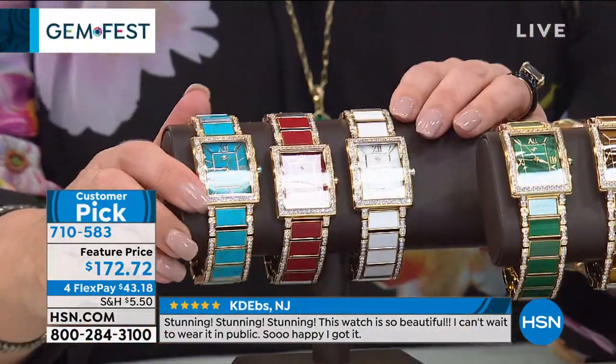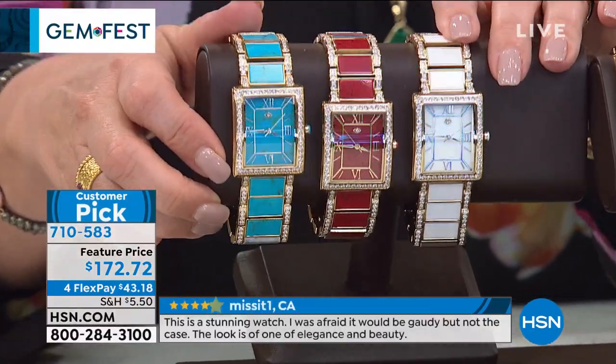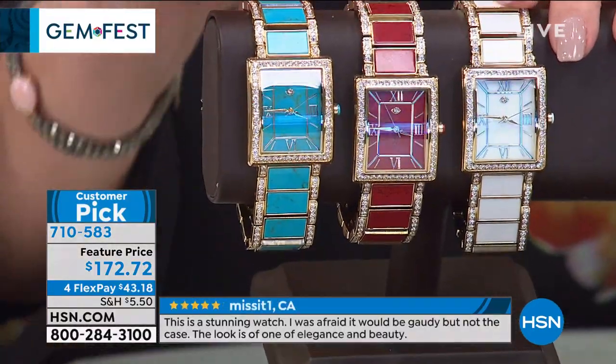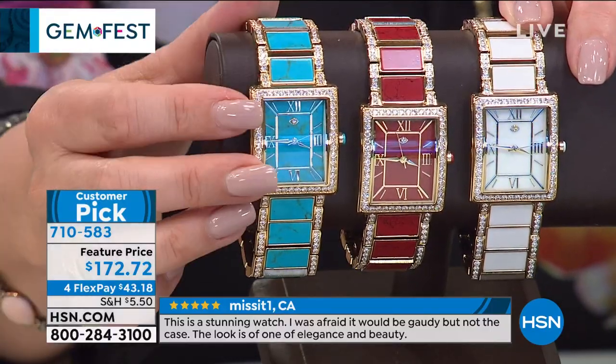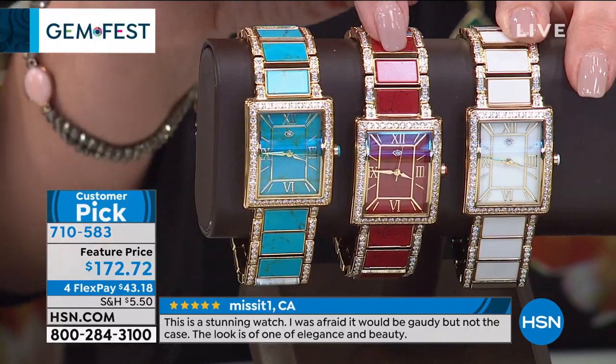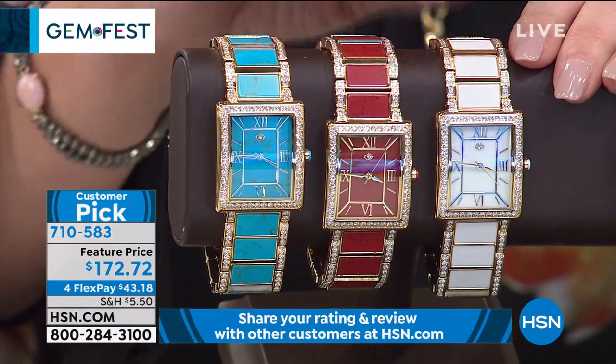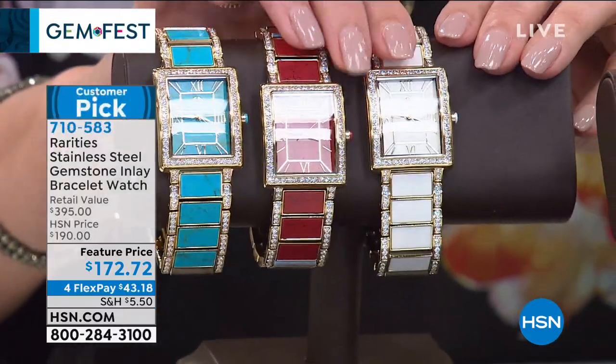So here's the genuine turquoise. You can see the face also has turquoise. I'll try to move it so you don't see the glare. This one is brand new. It's called Red Jasper. So this is a design Carol did and it sold out. She brought it back and brought some new stones. Red Jasper. And then we have it in this white color, the white agate, genuine white agate.